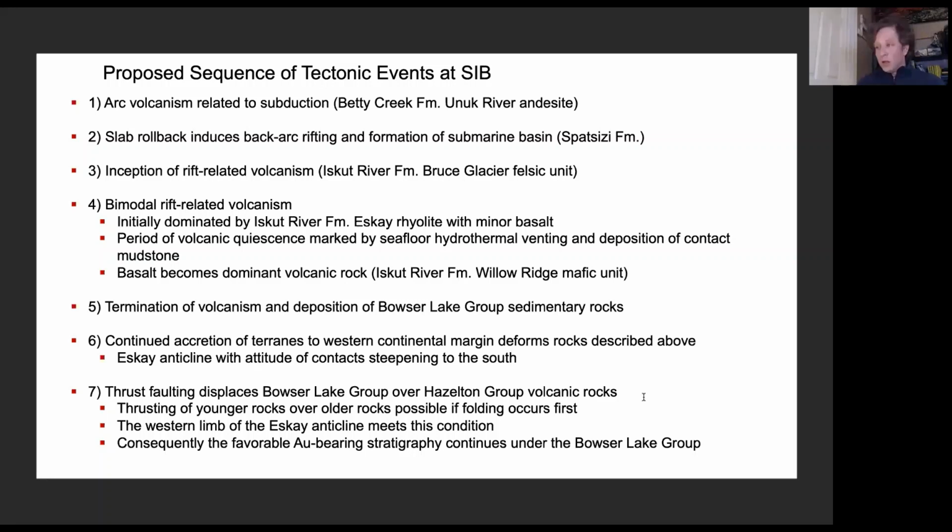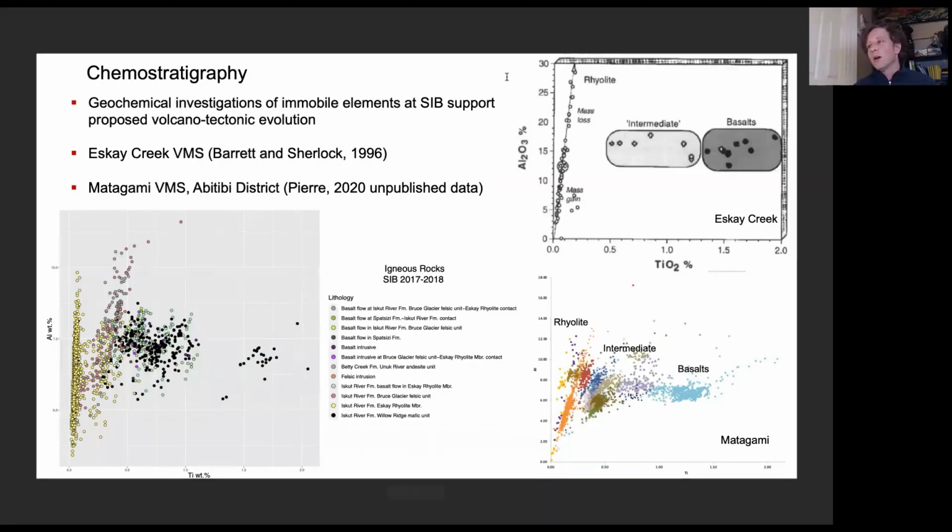So, if you have the condition where you've deformed your stratigraphy first and folded it, and then the thrusting occurs, you can get these younger rocks thrust up on top of older rocks. And this is exactly what we've seen up here on Eskay Mining's property. So we've done a very detailed chemostratigraphic study. We found with a lot of the historic work up here that the rocks were improperly identified the majority of the time. And since we are dealing with strata-bound deposits, it's really important to know where you are stratigraphically.